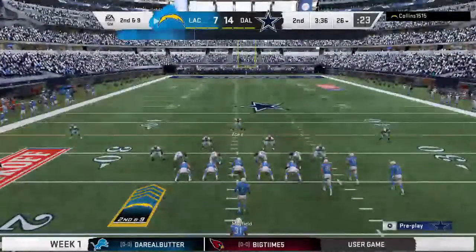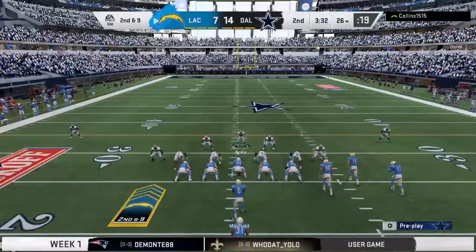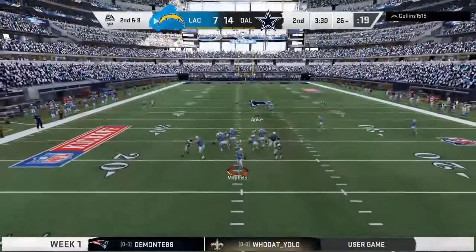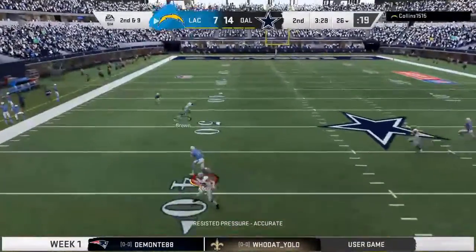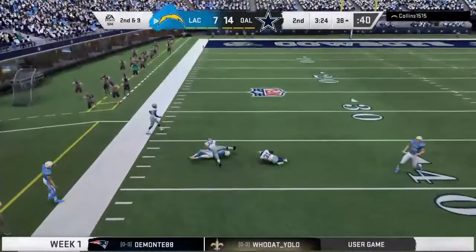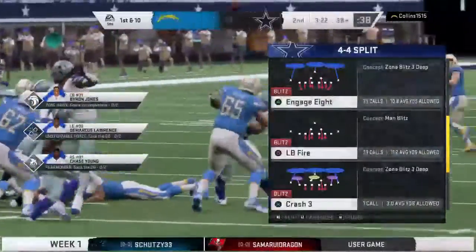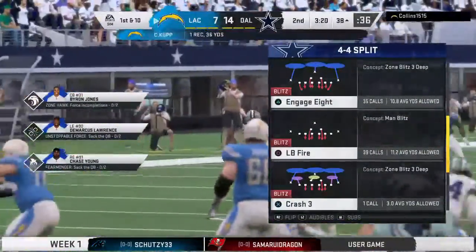Here's 2nd and 9 from the 26. Here's Mayfield. Space to maneuver at the 40. They'll get this complete to Cooper Kupp. And finally brought down at the 38. Big yardage after the catch. That one winds up going for 36.